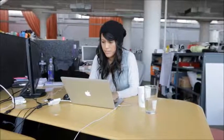There are so many jobs today that we didn't have 10 years ago. And there's going to be even more jobs 10 years from now that nobody could even dream of. And that's what this engineering education will give you, is that ability to follow your passions. I think the future is going to be awesome because we're going to build it.